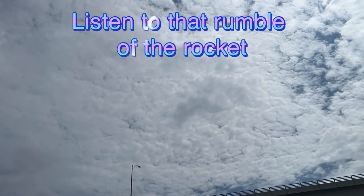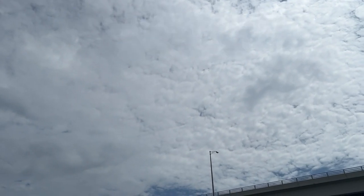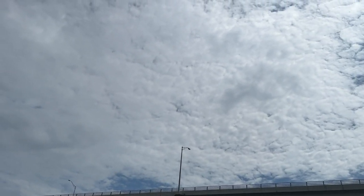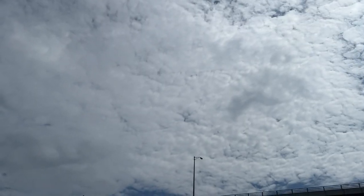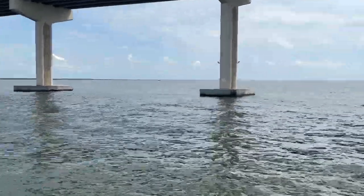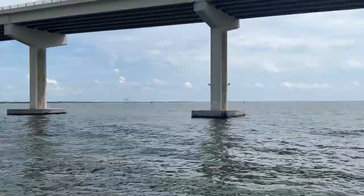Maybe you can hear the rumble. You definitely can hear the rumble. I can't. That is insane. You can't see the rocket because of the clouds, but you can hear that rumble. That is so awesome. Just very cool to see a rocket launch just when you come over for lunch. That's all we did. So I had to come out on a Saturday and hang out and enjoy the view.